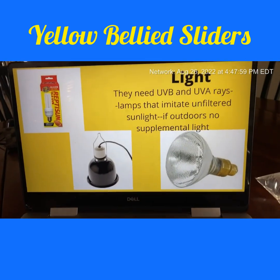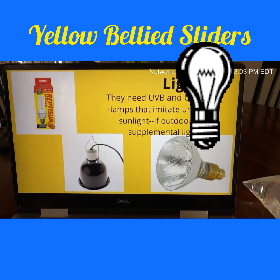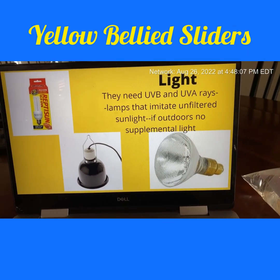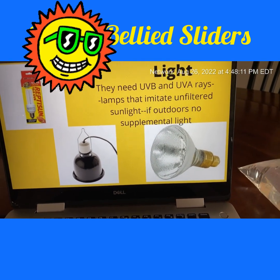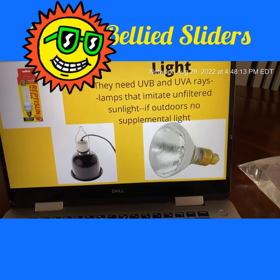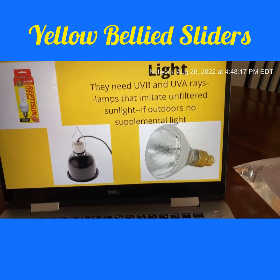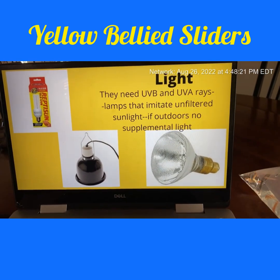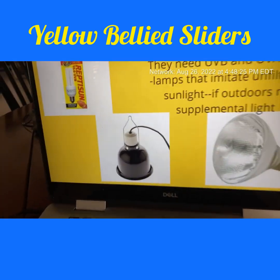Next, as weird as it sounds, because if you're not familiar with turtles, the light is critically important. You do have a UVB and UVA rays, which are lamps that imitate unfiltered sunlight. If outdoors, like mine are, no supplemental light is needed. You will see this only with my musk turtle, which is Bowser. And I'll re-show that to you when I get to part 3 of my series. You will see these lamps.